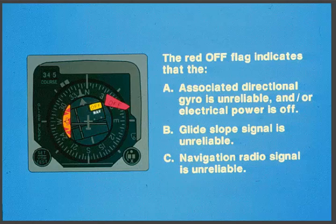The correct answer is A. An unreliable directional gyro or electrical power off will cause the red off flag to appear. The yellow off flag is associated with the loss of power or failure of the navigation radio. The yellow and red glide slope flag indicates glide slope signal is unreliable when an ILS frequency is tuned.